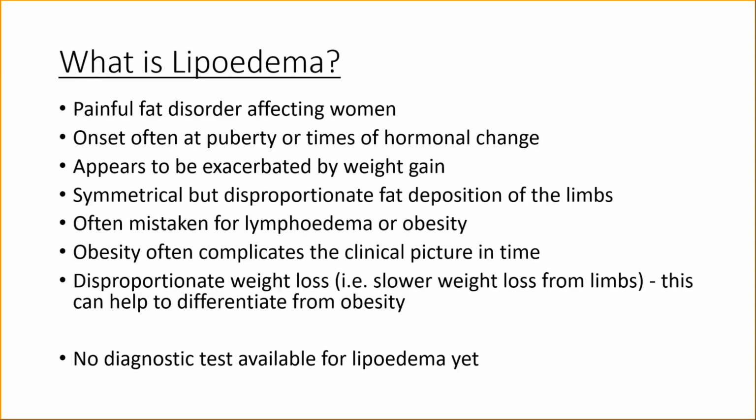Moving on to another condition that we're trying to work out whether somebody might have if they're presenting with swelling of their legs, and that's lipedema. So what is lipedema? Well, we're still trying to understand this condition. It's not very well understood at the moment, but we appreciate that it's a painful fat disorder affecting women. Only a handful of men are known to have this condition.